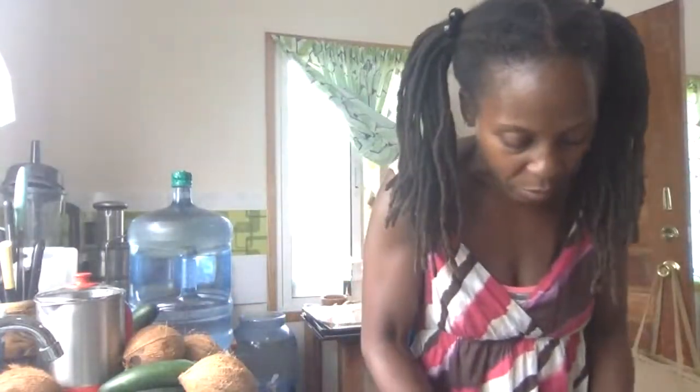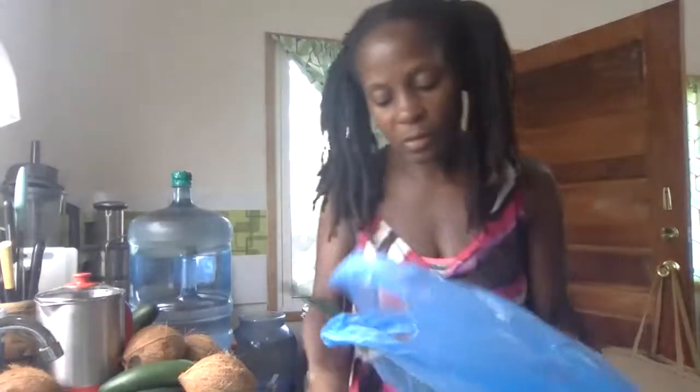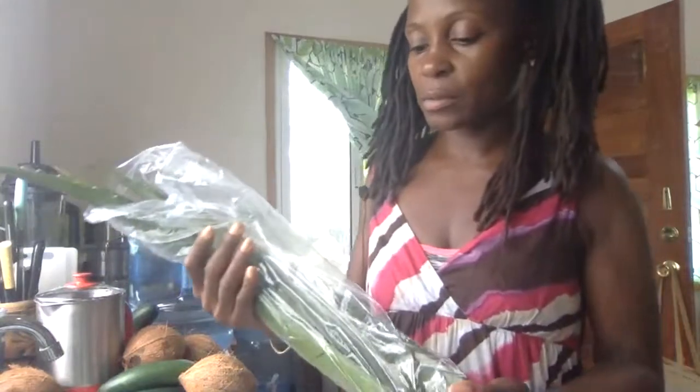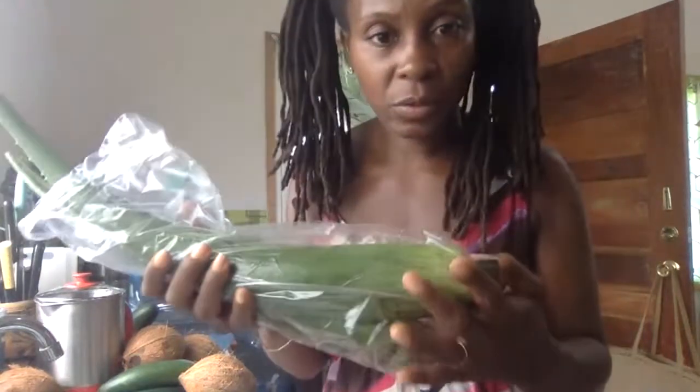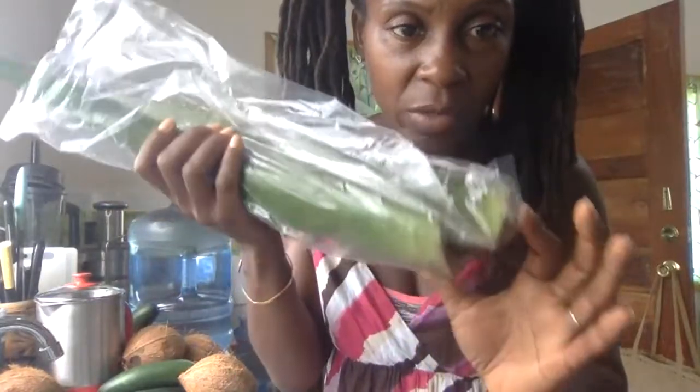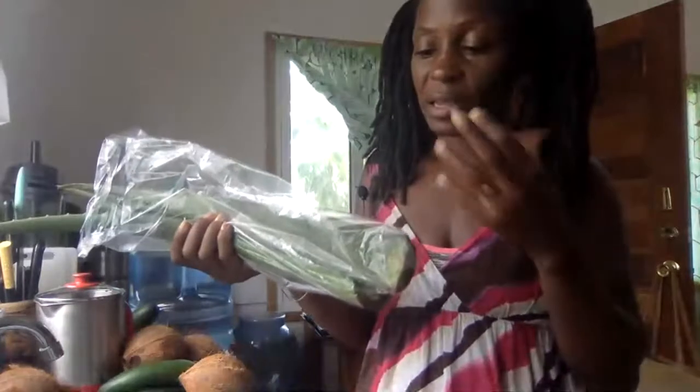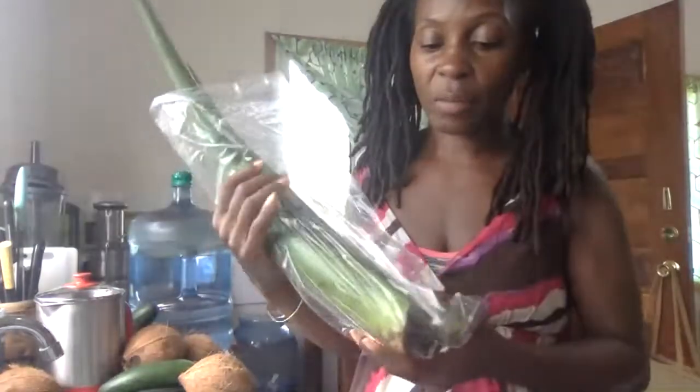Oh, and this other farmer. My aloes, I used the big ones already. So another farmer brought me some nice aloe. Check this out. All of this aloe was $1 US. That's a great price. You gotta be careful because your hands and everything will be tasting like aloe. Aloe has a million uses.